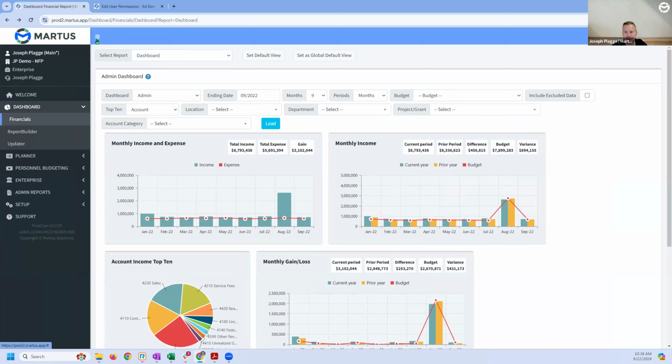So give you a little bit of an overview here. We have several different areas in Martus for budgeting, forecasting, and reporting. This dashboard area, we'll take a few minutes here and take a look at that. It's where we have some quick budget versus actual reports to track variance as you move through the year or to use as reference when you are creating maybe some new budgets or forecasts.